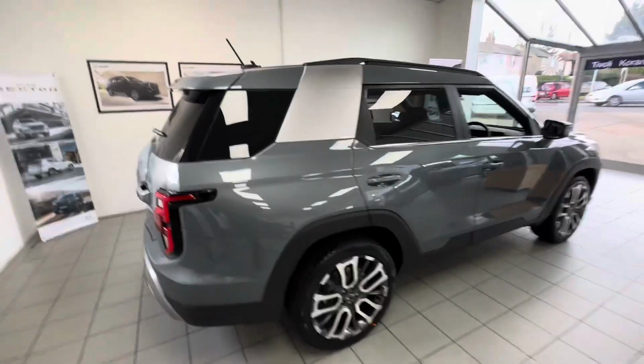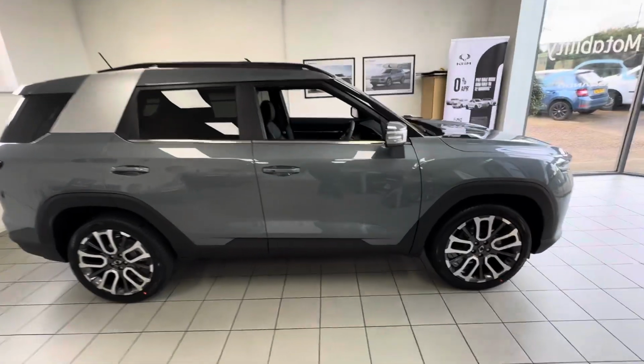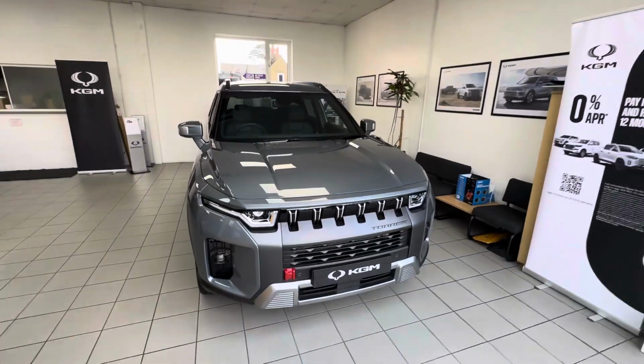So this is your KGM Torres 1.5 petrol 2-wheel drive auto. This model here is a K40 and the colour is platinum grey.